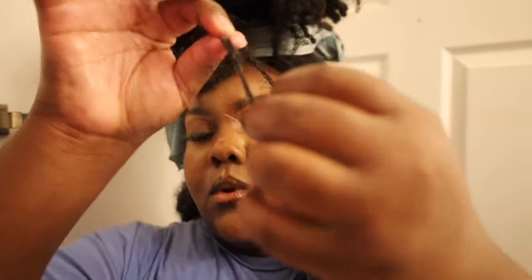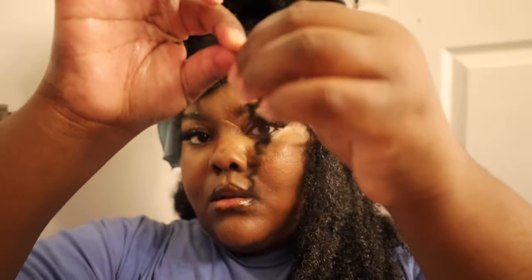It literally works so well to detangle. I mean, look at that. From matted to magic.